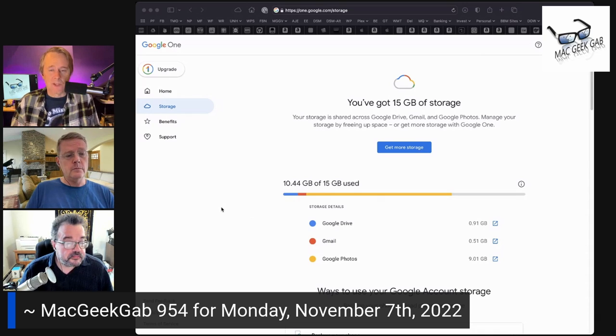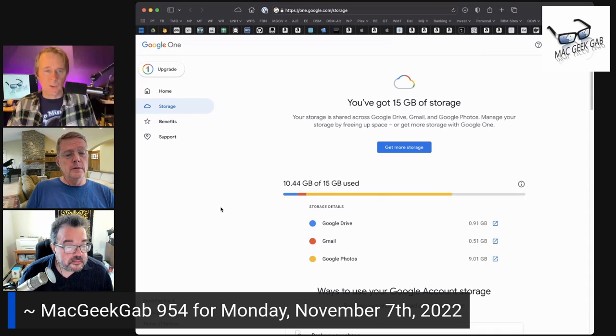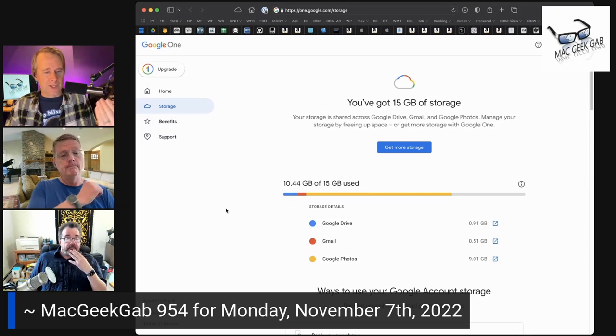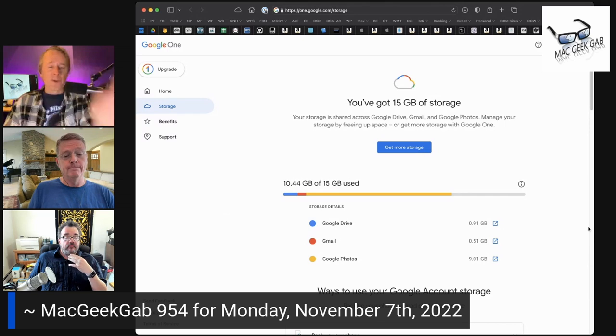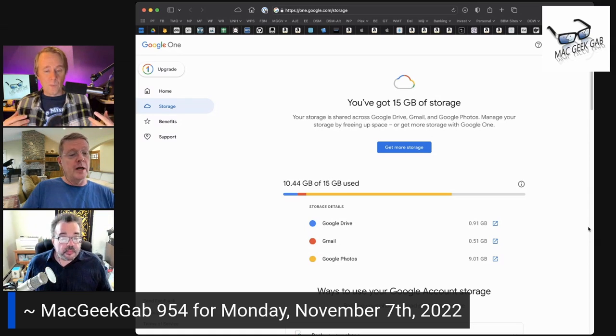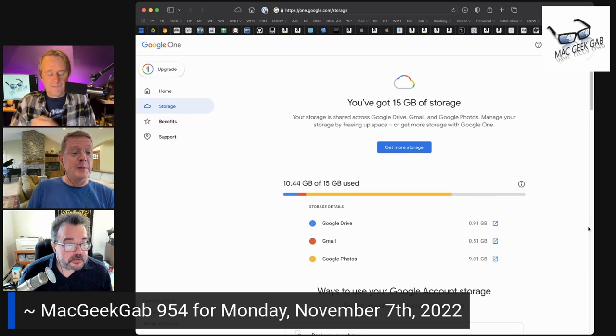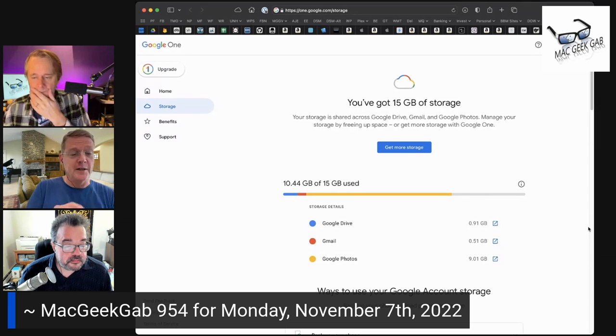The quick tip is you found that out by going to one.google.com/storage. And you can see it. Google calls everything your drive, and that includes your Gmail, which is where I thought your storage was being used. But I had turned my Gmail off months ago. And so I thought maybe people are still sending stuff to that and they're not. Sorry, didn't mean to interrupt.